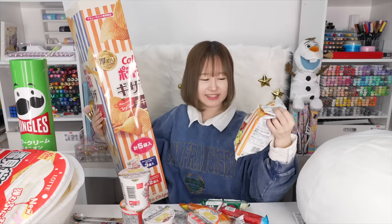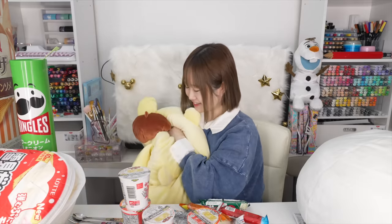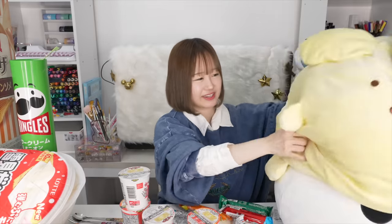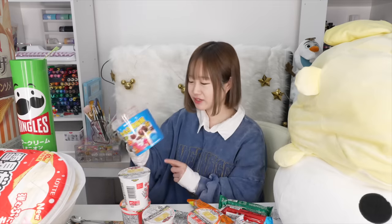Next up on this side, we've got a huge pack of potato chips. It's kind of crushed. So it actually has 5 bags of chips inside. I also got Pom Pom Purin. Feels so soft. It feels so nice. So soft. I wonder if I can balance it on Baymax. Can I? Okay. Oh yes, I got cookies for my first thing and I actually ate the things inside. So now it's just a bucket and it tastes so good. So here's a bucket of cookies.